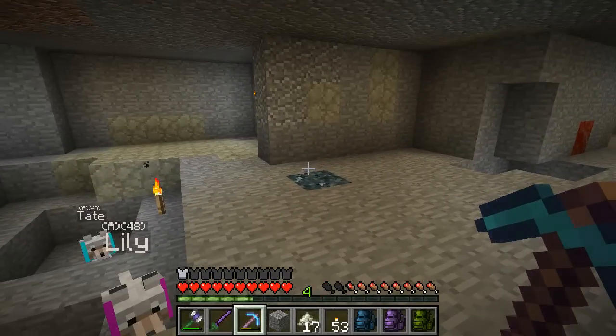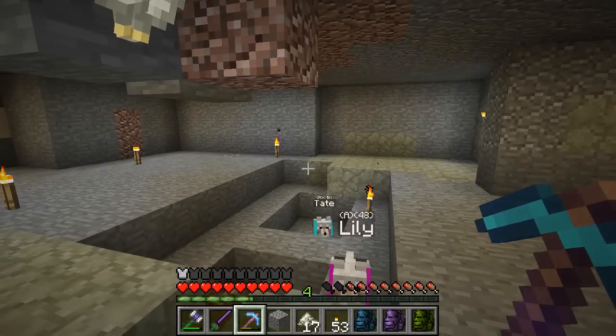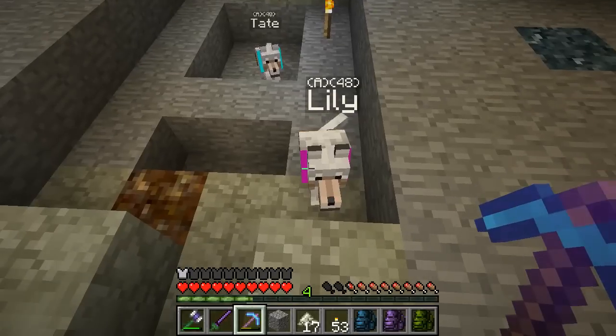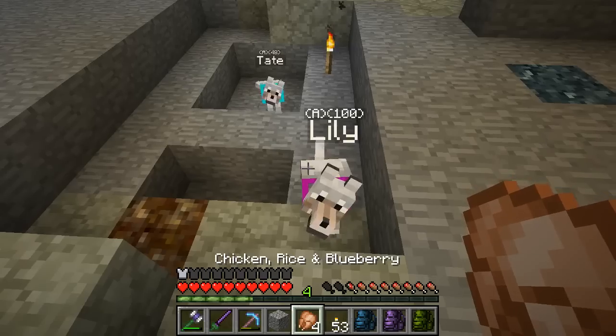I knew bats are pretty important because bats are actually essential pollinators. They help to reduce insect populations and keep down dangerous pest insects by the hundreds. They eat a lot of insects every single day, Lily and Tate. Speaking of eating, I should probably feed you too. Got a little bit of chicken, rice, and blueberry for them.